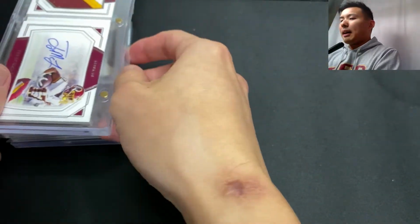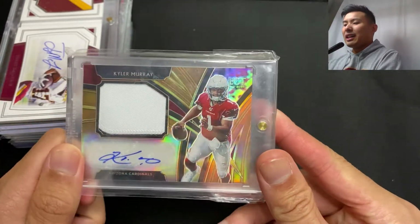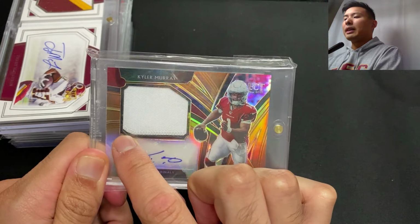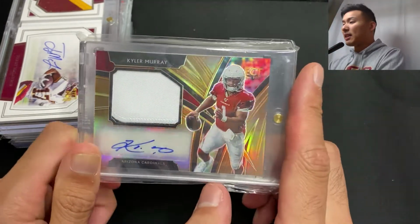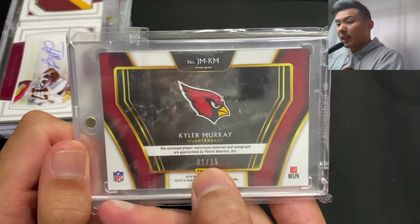Number 8, we have Kyler Murray. Bit annoying with the patch, because you can see the patch is there in the corner, but it's not really on the actual card itself. But this is numbered to 15. It's jersey numbered as well, 1 of 15, as you guys can see there.